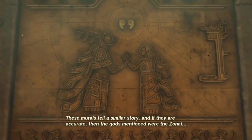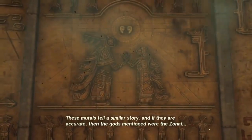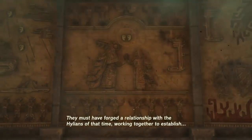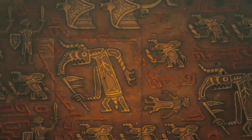These murals tell a similar story, and if they are accurate, then the gods mentioned were the Zonai. They must have forged a relationship with the Hylians of that time, working together to establish the Kingdom of Hyrule.